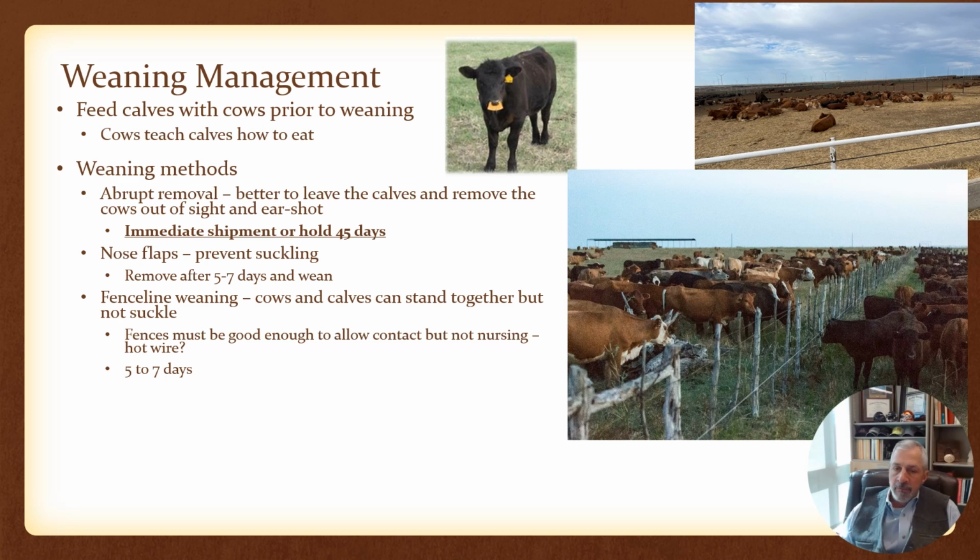Doing anything in between can actually be problematic, because oftentimes you have a disease process that, once they've been stressed and exposed to different diseases, takes about 21 days or so to incubate. So if you pull those calves off and ship them in 2 weeks, you might start to see a lot of problems develop and really hit those cattle with another stress right in the middle of the time that they were going to break anyway. So abrupt removal is fine, it can work, but either ship them immediately or hold them for 45 days and get them fully through the weaning process.